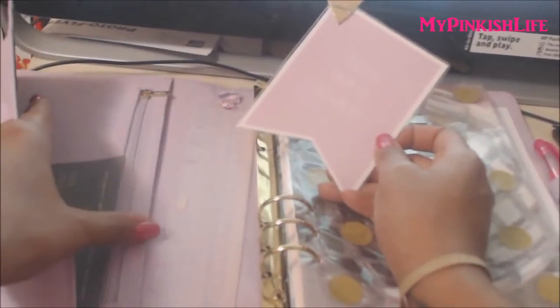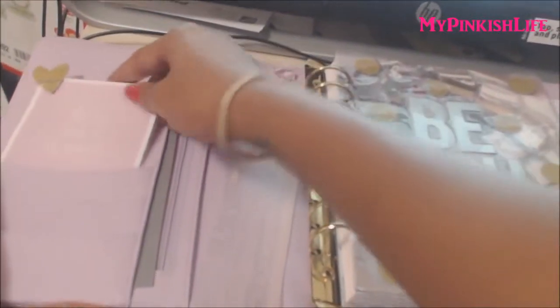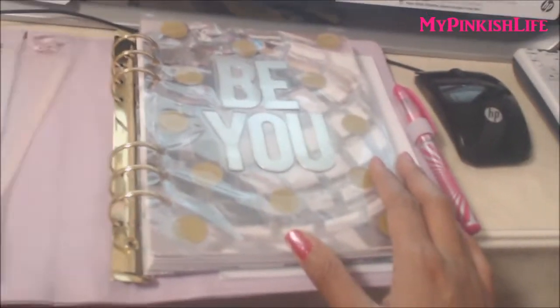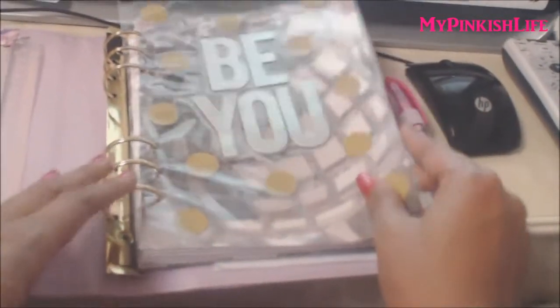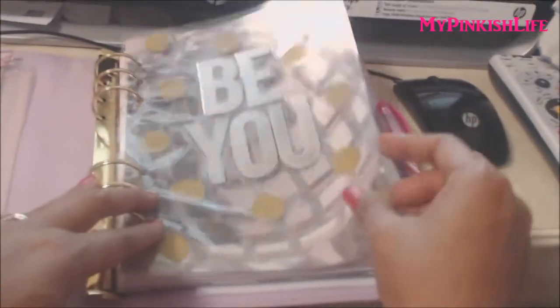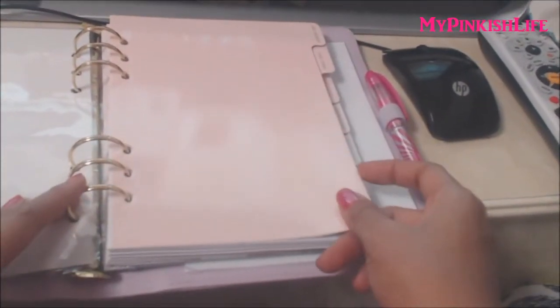And then my sides and my zipper. Everything is just beautiful for me. It's a good planner for work because that's what I will be using this one for. I thought this was cute. She gave me a bunch of goodies, so don't mind if it's not the exact way that it came, but I love it. I actually do love these tabs.